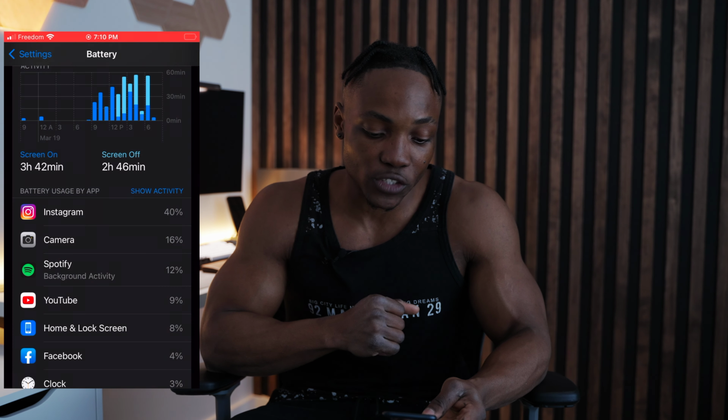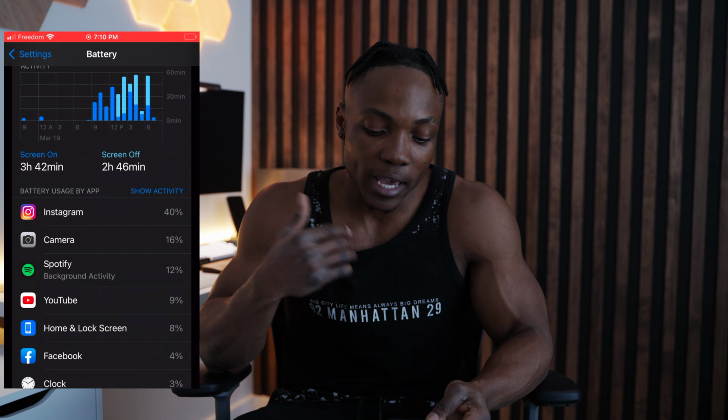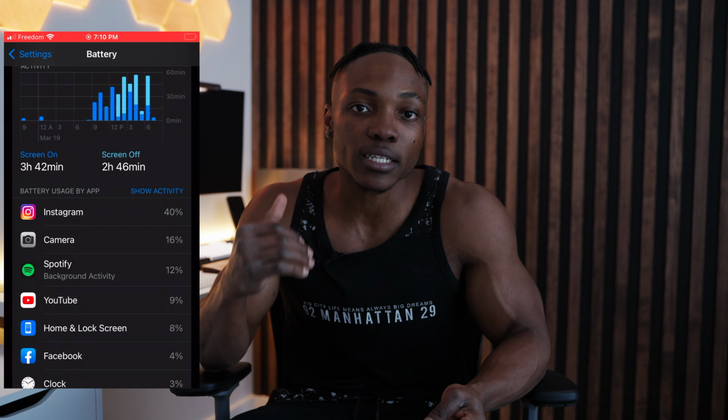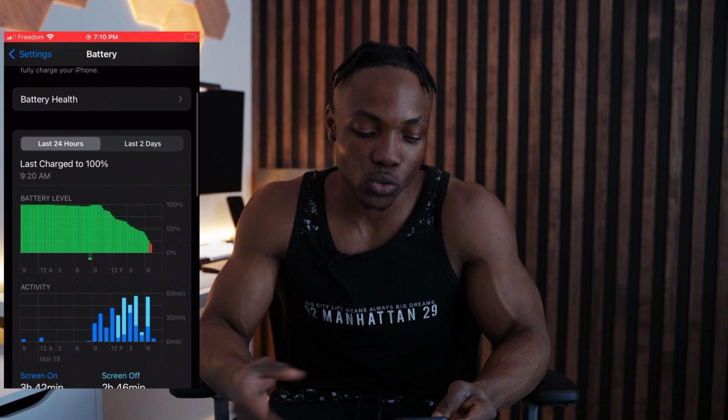40% of battery usage for Instagram, 16% for the camera, 12% Spotify. So Spotify definitely climbed up the ladder there. I used it heavily today. Just the generic apps that most people tend to have on their phones or tend to use. It might not be Instagram for you, it might be a different social media platform, or a messenger, it might be WhatsApp, it could be anything. But as long as you're basically messaging and socially interacting, I feel like one of those apps will be at the top here. So the camera, like I said, 16%.